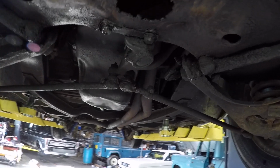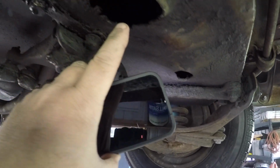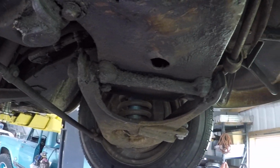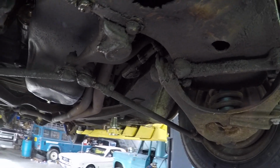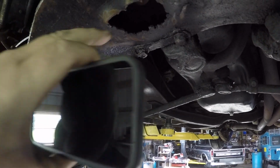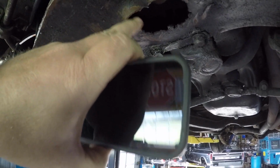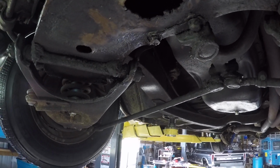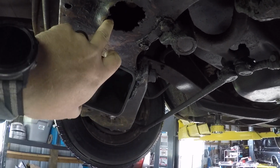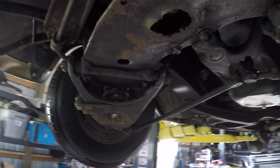You'll see here, this has been trimmed out just a little bit, probably to get that nut up in there. It was probably easier for them, but you can see it was torched. Just a little center hole there, and maybe when it was pulled or something like that. You can see here where they maybe put it on a winch, or when they did a tie down or something like that, it kind of pulled a little bit there. Not a big deal, but I just wanted to point that out.